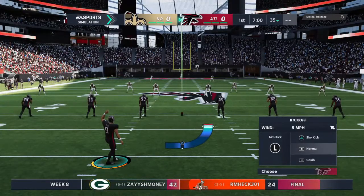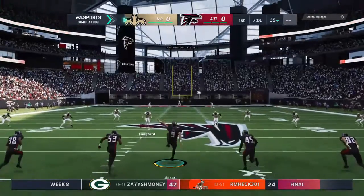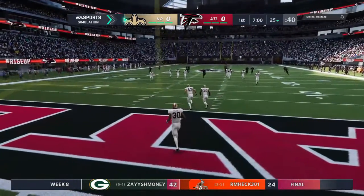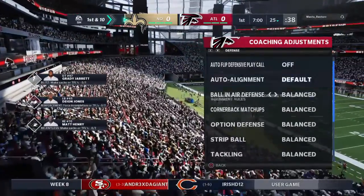Tulsa set to kick off. Both of these teams about to reach the halfway point of this NFL season, and we're underway on EA Sports. And no return on this one as the fair catch is signaled for and taken.